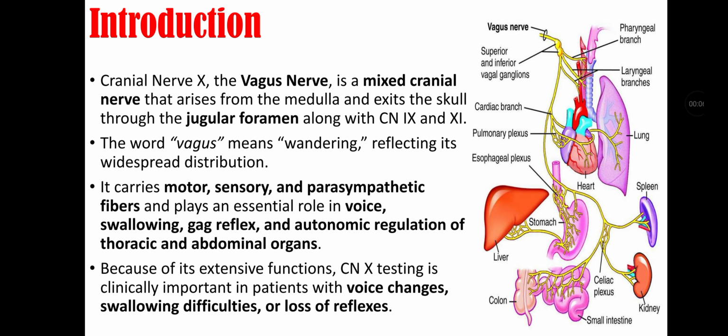So let's start the topic with introduction. Vagus nerve, that is 10th cranial nerve, is a mixed cranial nerve that arises from medulla and exits the skull through jugular foramen along with 9th cranial nerve and 11th cranial nerve. The word vagus means wandering, that reflects its widespread distribution. It carries motor, sensory, and parasympathetic fibers and plays an essential role in voice, swallowing, gag reflex, and autonomic regulation of thoracic and abdominal organs.